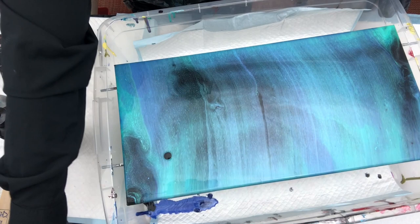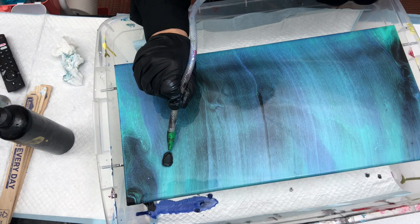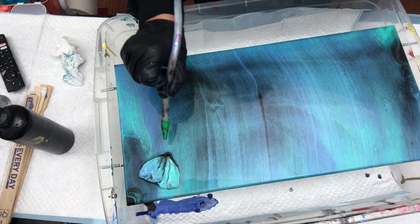Okay, I think this looks like a pretty nifty background. It definitely represents the teal sapphire. It is an absolutely gorgeous stone. I love it.